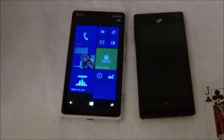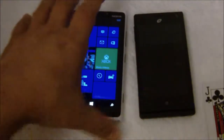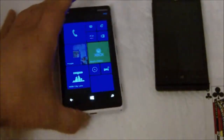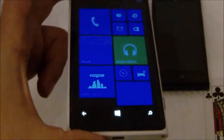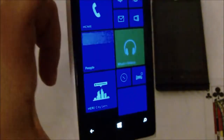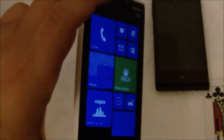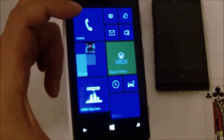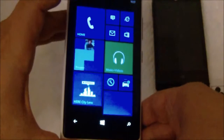So that about wraps it up. Hope you find this video useful in your Windows 8 device shopping. So again, if you're looking for a bargain phone with nice specs, I would definitely go with the Huawei. If you're wanting a high-end device and price is no big deal to you, the Nokia 920 is the way to go. It's probably the best Windows 8 device right now.